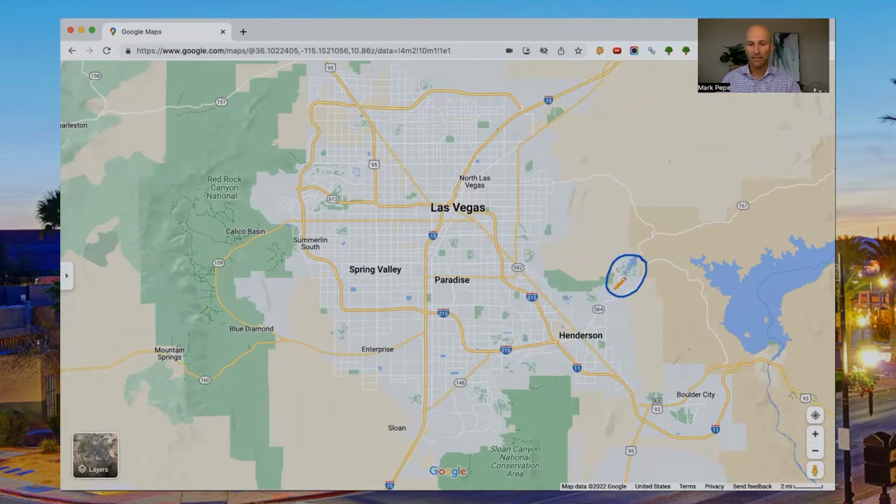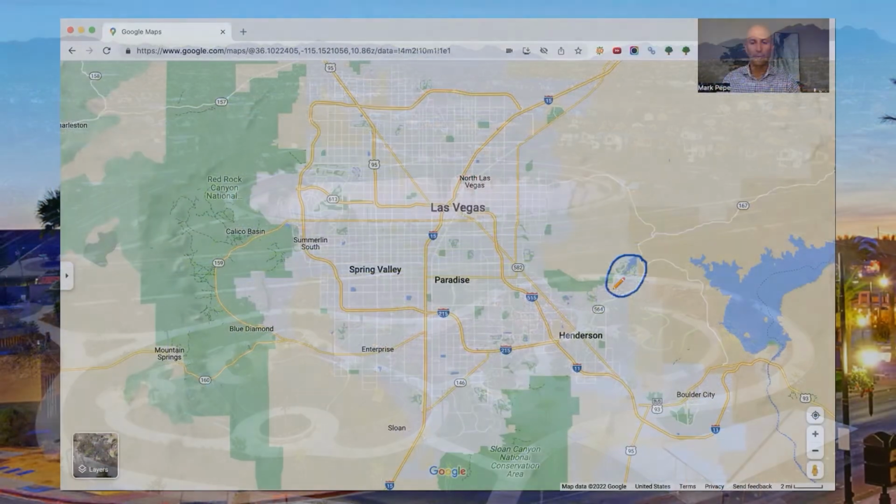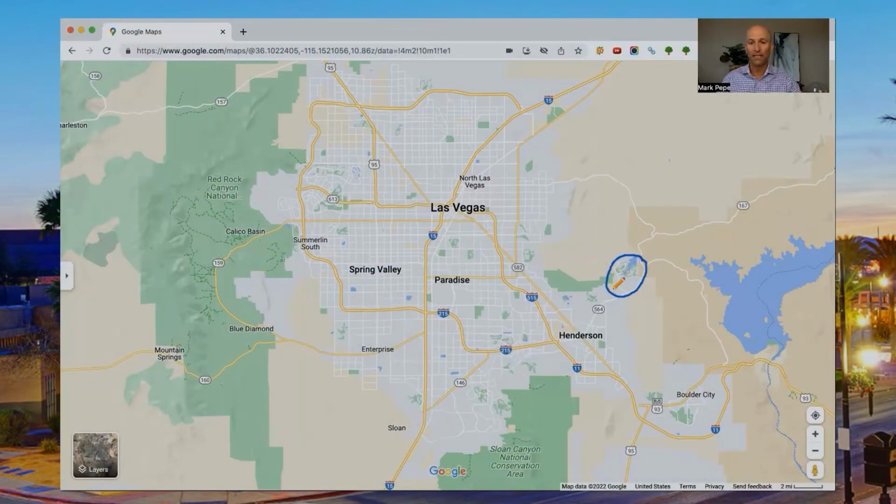I mentioned Cadence is also right over here as well. And Cadence is another newer master plan community. It's an active community for all ages with a number of events for the whole family at affordable price points. It has a school inside there as well, a number of parks, a great newer community on the east side of town.